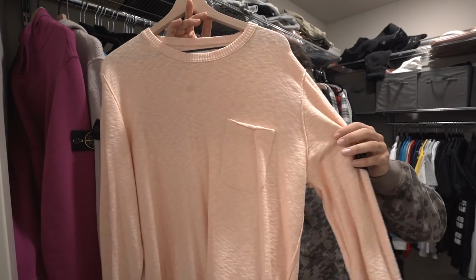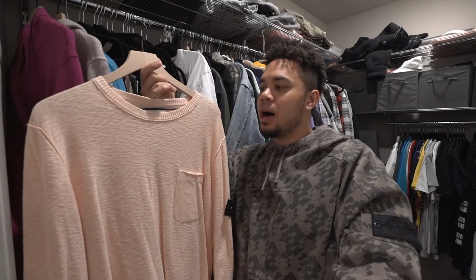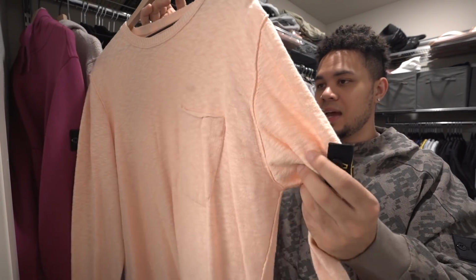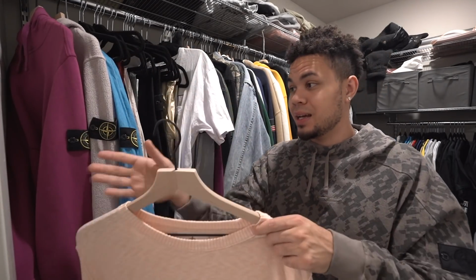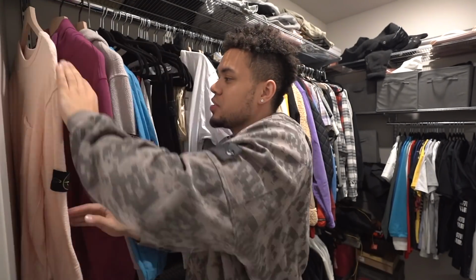I ended up picking this up in a 2XL and it fits me really well. The reason I got this is more for a casual night out, during the holidays. It's just a cool little salmon color and it's super light. So I'm really digging this. I love this piece. And again, like I said, I normally wear a large. I got this in a 2XL. I'm 6'3", 190. And like I told you guys, things really just vary.